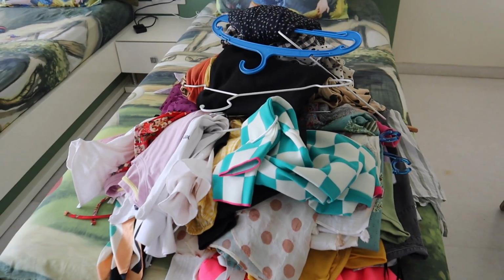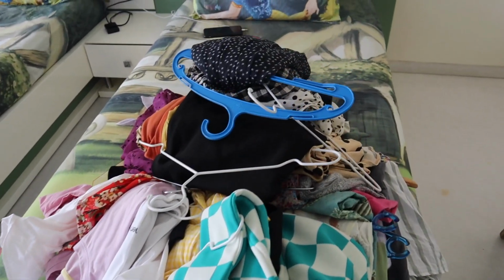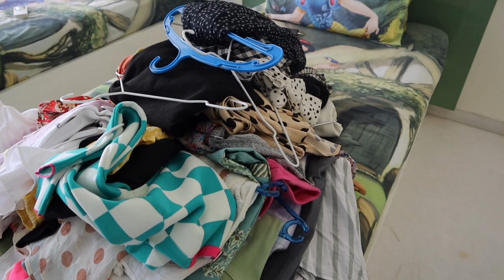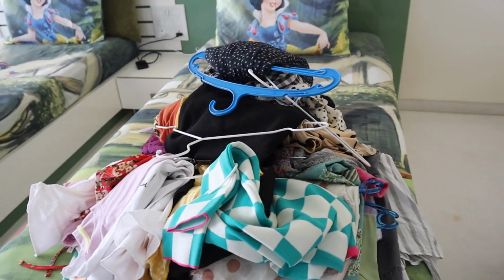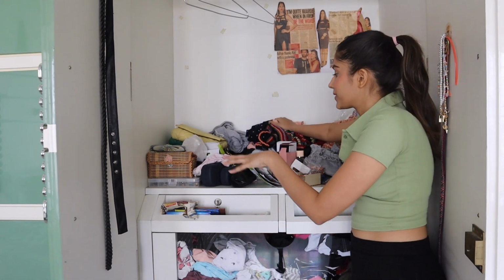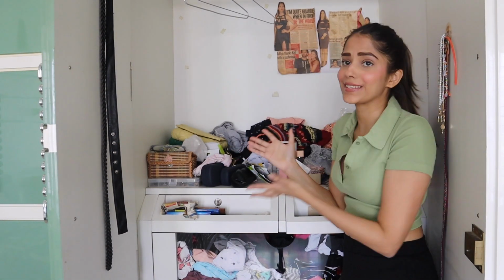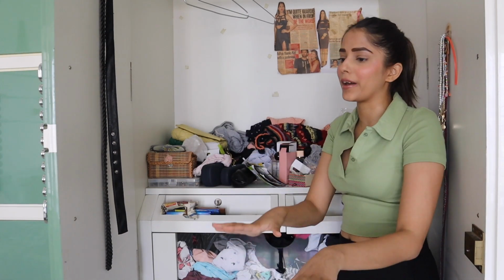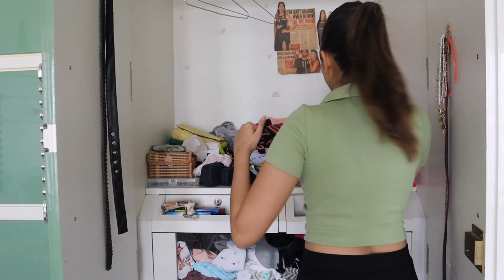Let me just show you the pile of the clothes that were on the hangers. So yeah, these many clothes. Oh my god, I don't know how I'm going to do it. But let's see. Now, I have some clothes right here also, and some bags, and lots of random stuff. So I'm just going to take it all out on the bed. Yeah, let's do it.